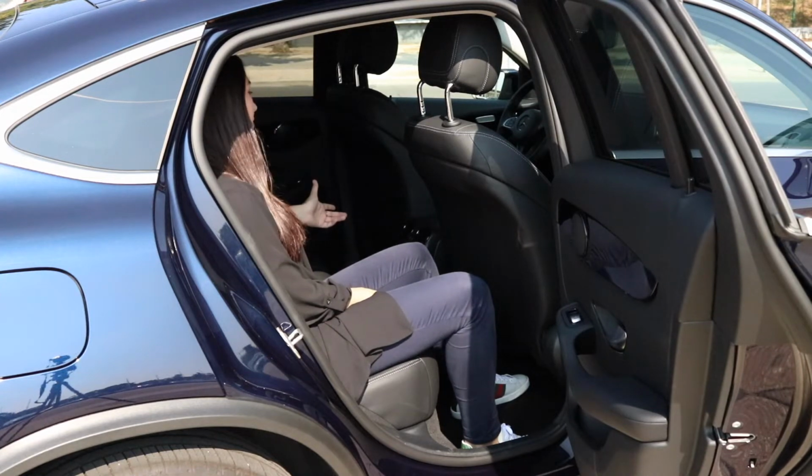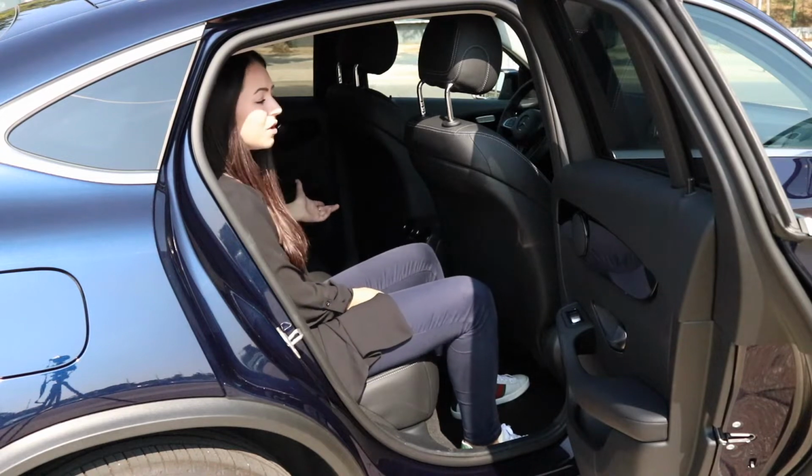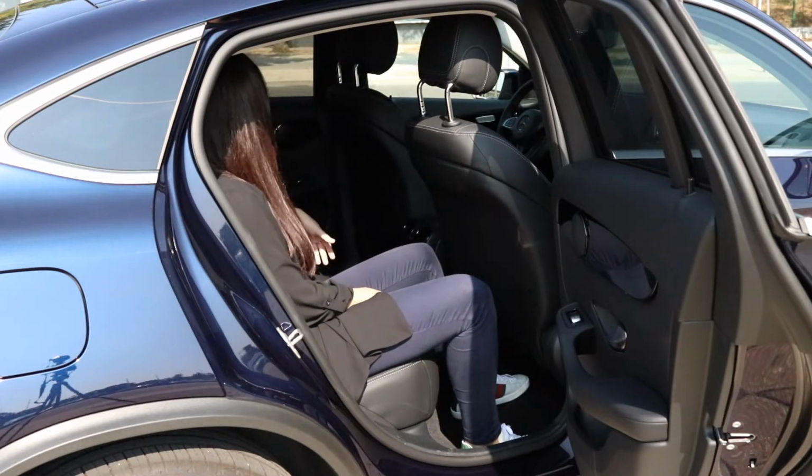Really, Mercedes, you could put a little bit more buttons here, especially since the car was made in 2017. At least a USB port for the charger could be really convenient here. But other than that, I really like this place.